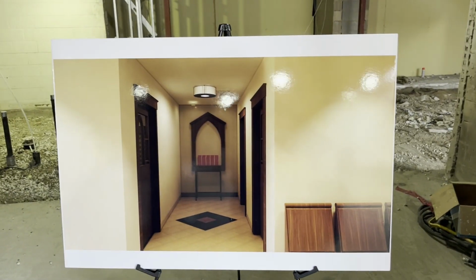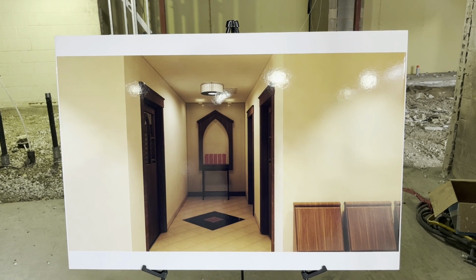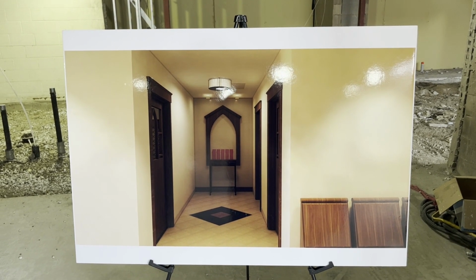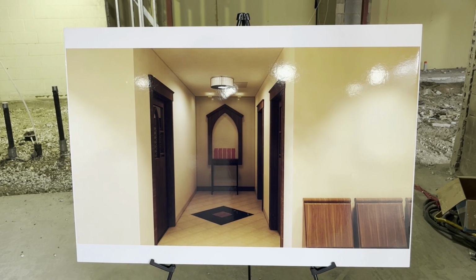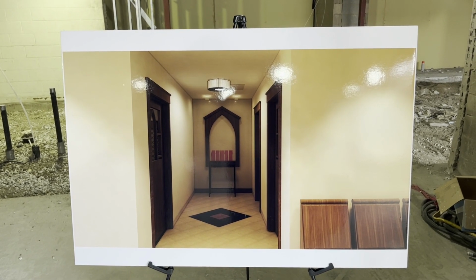The hallway goes into this area. On the left is the entrance to the confessionals. On the right, the first door is the usher's room. The second door is the mother's room. And then there's a small devotional area in the back.